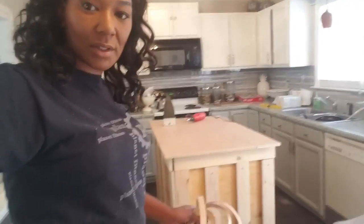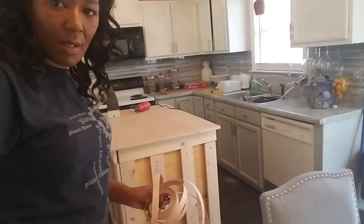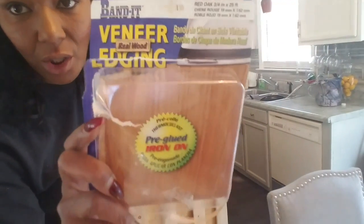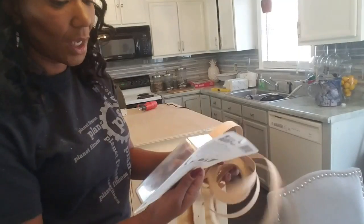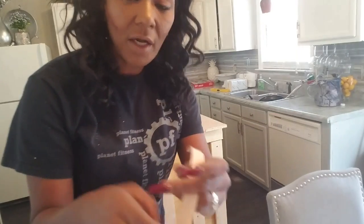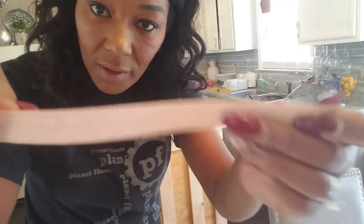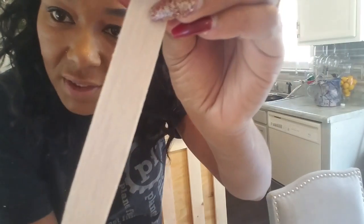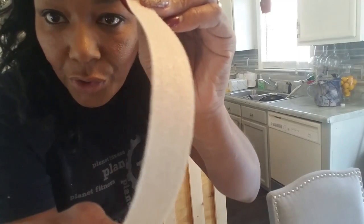Because I've been working on this thing for a minute. But I want to show you, get up right camera. Okay, this is called veneer edging, and it's like wood tape. That's how I can describe it if you've never used it before. It's like a wood product. It looks like wood. You can stain it, you can paint it. On the back side, you can't really see it, but it has glue.